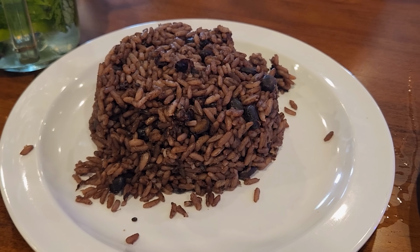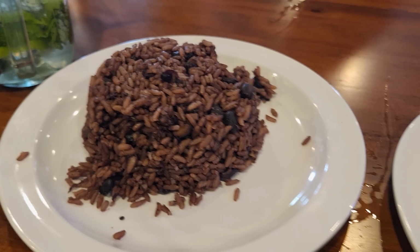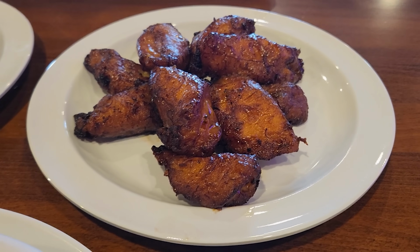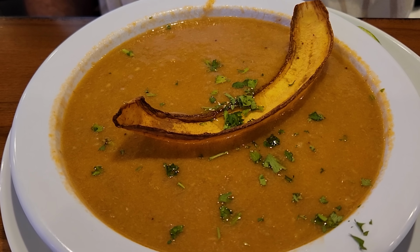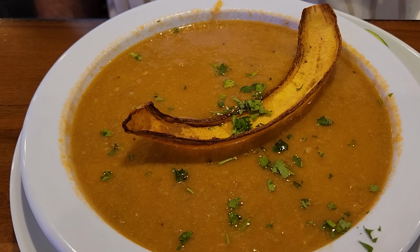Being in Florida, being in Miami, being in Little Havana, we're very excited to try some very traditional local dishes, some for the first time. So for our starters, we went in on 3 items, all came out at the same time. The sopa de plátano is a traditional Cuban stew.